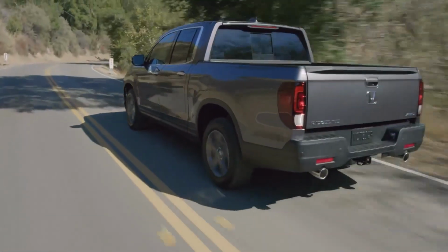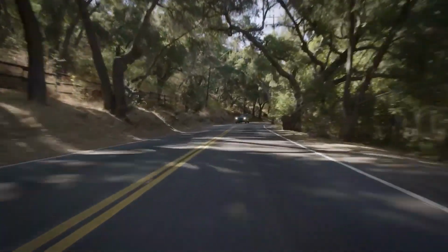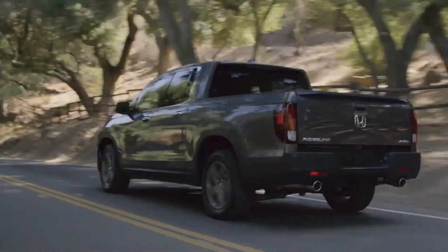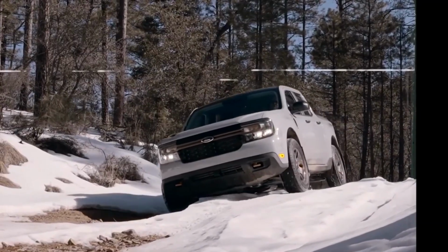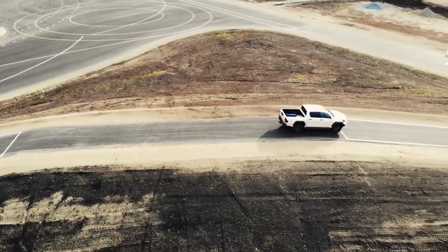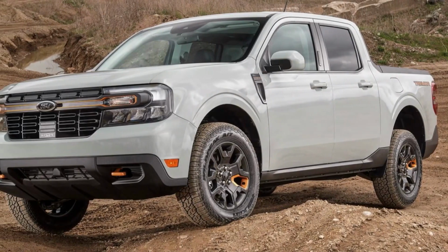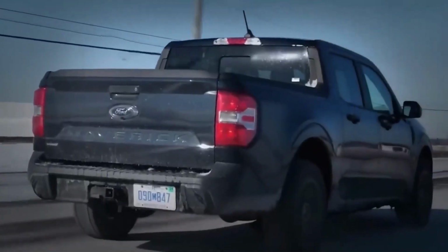A maximum towing capacity of 5,000 pounds is available on all 2023 Honda Ridgeline variants. More than 1,500 pounds of payload may be transported by the Ridgeline. In comparison, the Ford offers lesser towing and payload ratings, with both powertrains sporting maximum towing capacities of 2,000 pounds and 1,500 pounds, respectively. Fortunately, Ford has a tow package as an optional extra, increasing the towing capacity to 4,000 pounds.